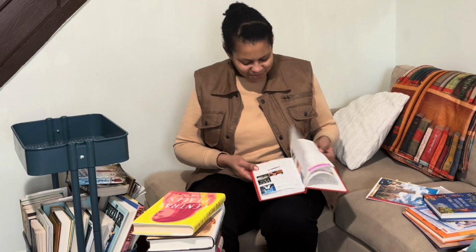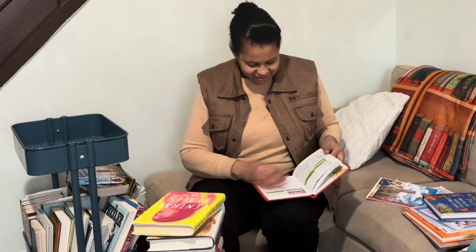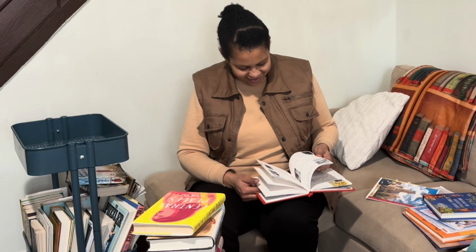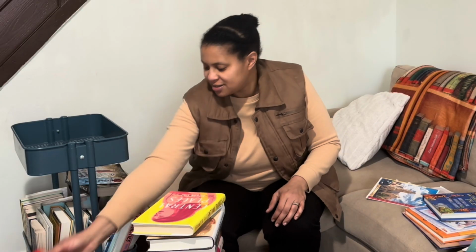I actually kept up with it too. I love looking back at reading journals and seeing what I read. Oh, this is awesome. I actually did keep up with it for some time. Where should I put journals?